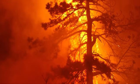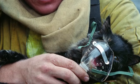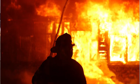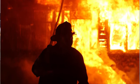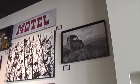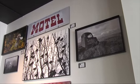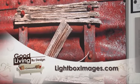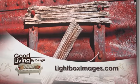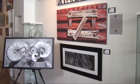So to find out where the next show is going on The Burning Image, please check out my website at lightboximages.com. It'll have more information about where and when the shows and the artist receptions will be happening. So the variety of images I have through wildlife, nature, contemporary art, and even photojournalism, you can visit my website and browse through some of my images to find a piece that's specific to you and your feel of art. Visit lightboximages.com to work with us on finding a piece that will complement your decor.